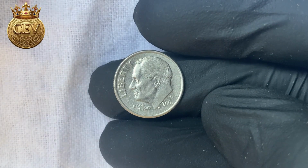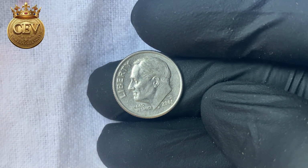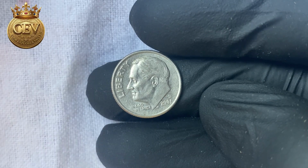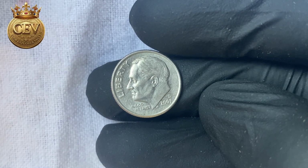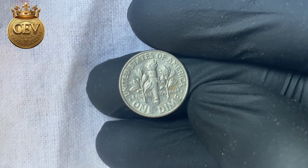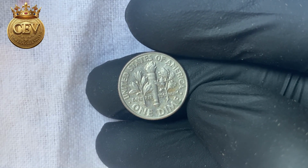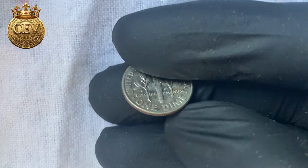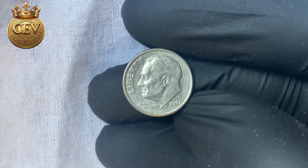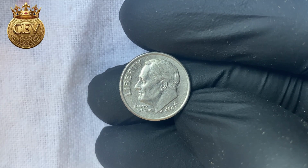Next, let's turn our attention to the 2005 Roosevelt dime, and this time, the number attached to the story becomes even more astonishing: $63 million. Imagine finding a dime in an old coffee can, a dresser drawer, or a collection that has been sitting untouched since your children were young, only to discover that someone has claimed a coin of this type could command a figure that sounds more like the price of a mansion than 10 cents.